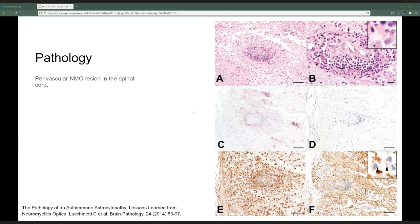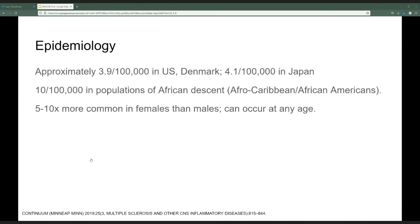And then finally in E, what I'm trying to point out is macrophage infiltration and microglial activation with a CD68 or macrophage staining immunohistochemistry. Again, just trying to demonstrate that there's a number of ways that neuromyelitis optica attacks the central nervous system, and these various targets lend themselves to the therapies that I'll be discussing later in this paper.